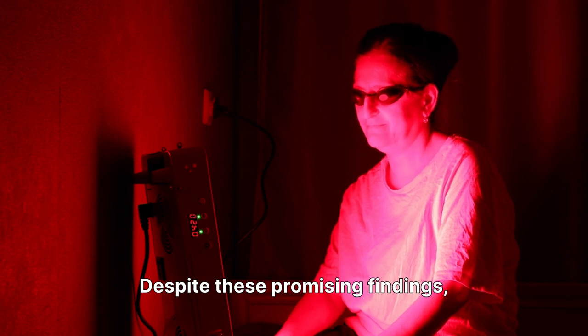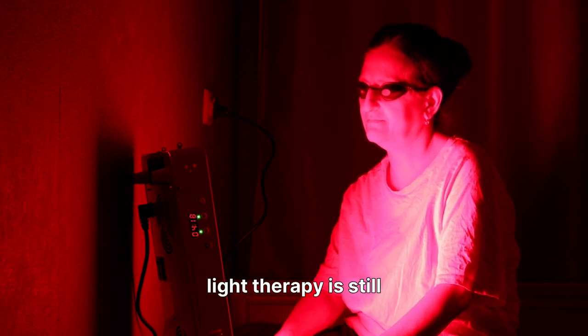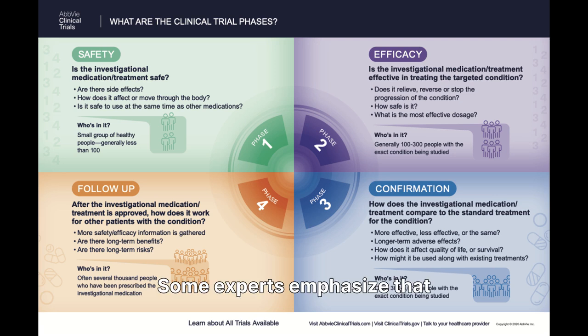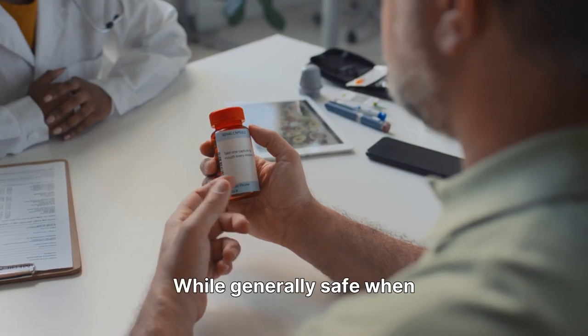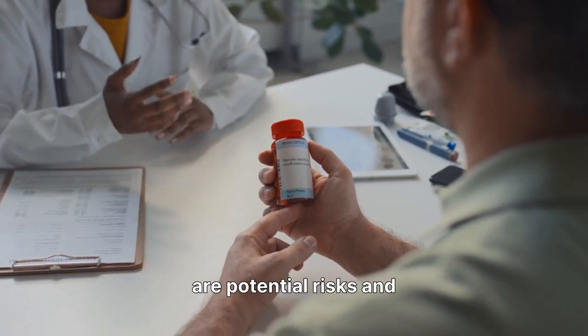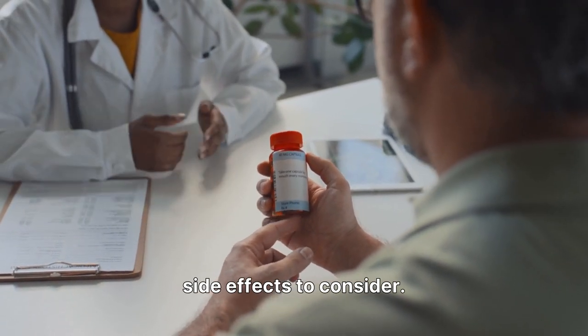Despite these promising findings, the effectiveness of red light therapy is still debated among experts. Some experts emphasize that more clinical research is needed to confirm its full efficacy across all claimed uses. While generally safe when used correctly, especially in the short term, there are potential risks and side effects to consider.